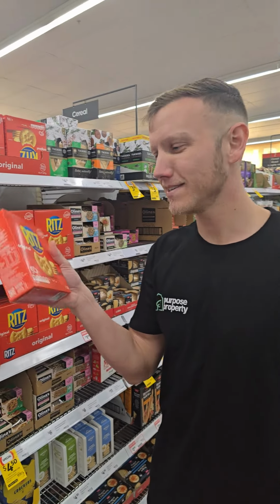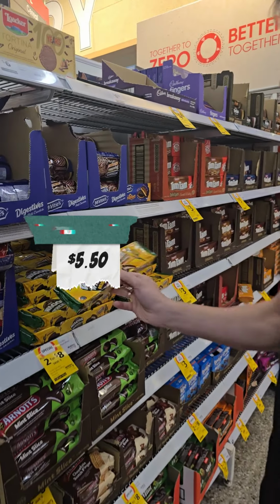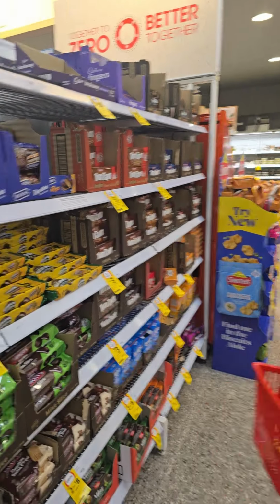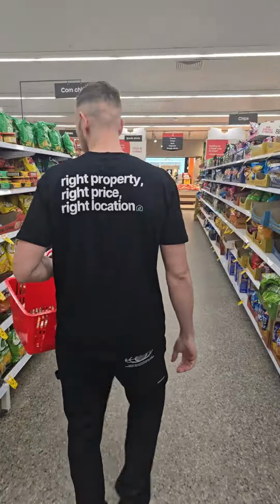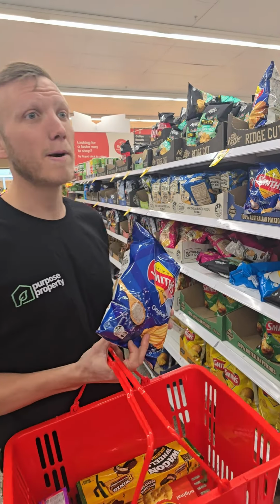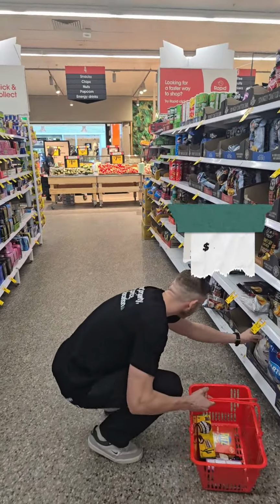Ah, the original Ritz. $5.50! But it does say wagon wheels. So $5.50, I guess we got to pay it. $5, and it's small. It's not really a big packet. Do they have the party size? I don't see the party size. Oh yes. Come to the party size.